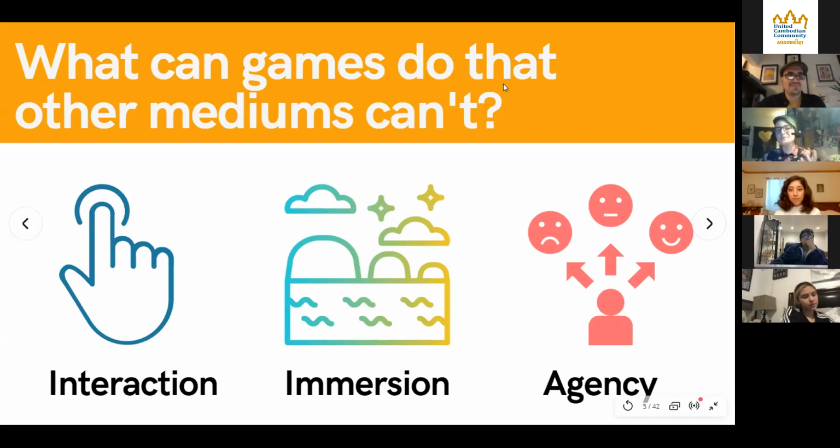Exactly. A lot of mediums are interactive to a degree, but there's nothing quite as interactive as games. When you're playing a game, you are not a passive audience member. You're not watching the art that someone else did. You are experiencing it. You are the one making the story go forward. Games are also uniquely immersive because you are the one causing things to happen. Those things feel much more immediate, much more tactile, much more personal.